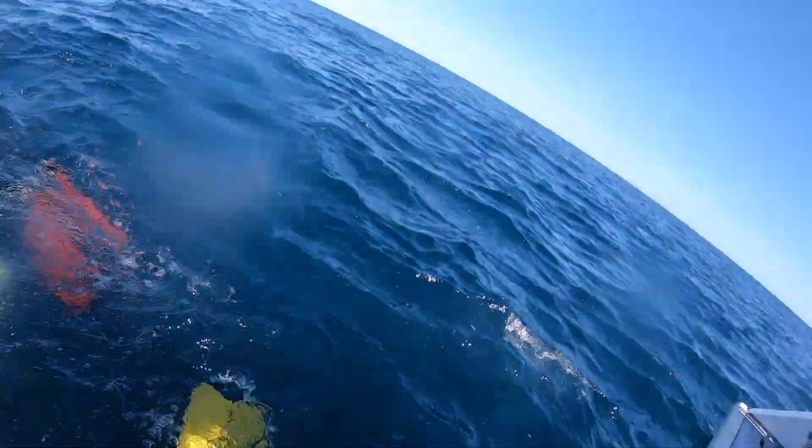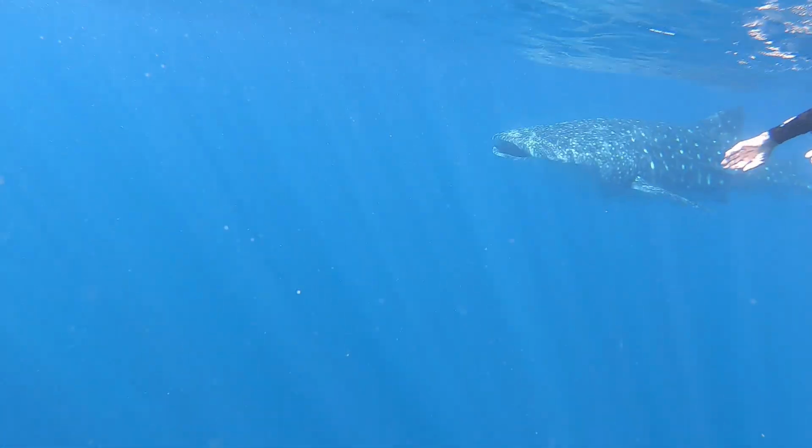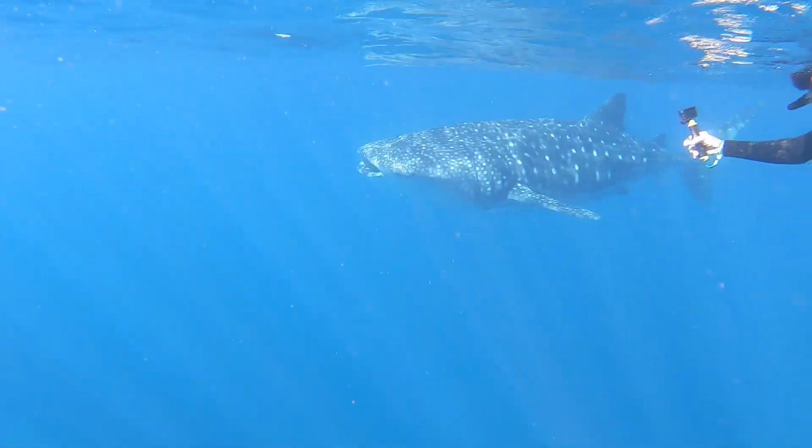For another run, it was incredible. I do recommend, if you're going to Ningaloo Reef for the whale sharks, May is a fabulous month because there are so many in the area at that time.